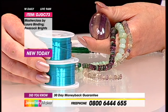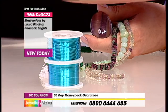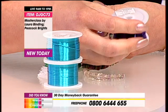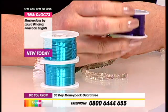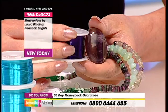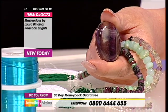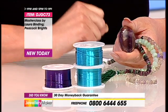And I'm going to be asking Laura how she builds structure with these, because she is, after all, the expert. We have the purple, 10 meters of your 0.6, and these really do complement the fluorite perfectly. Can you see just there, if I move my finger out the way? Matching that turquoise brilliantly.